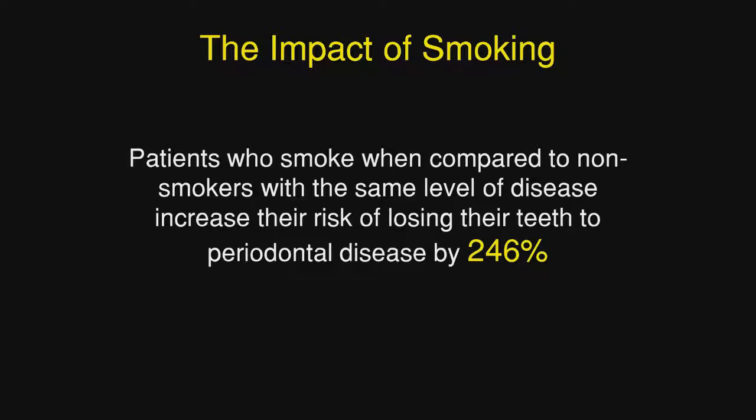Let's discuss the impact of smoking. You have 2 patients that have an equal amount of periodontal disease. One is a smoker and one is not. The smoker statistically has a 246% greater chance of losing their teeth than the non-smoker. And let me tell you, this is very impactful when this is shared with the patient, because they realize that smoking impacts heart disease, oral cancer, lung disease, but they don't realize it has an impact on their teeth. And often this can be the straw that breaks the camel's back in encouraging them to stop smoking.